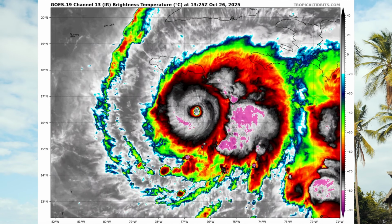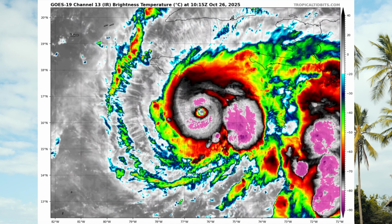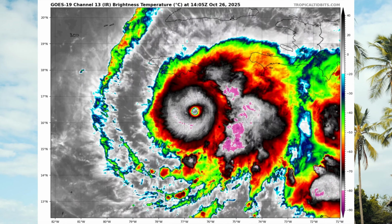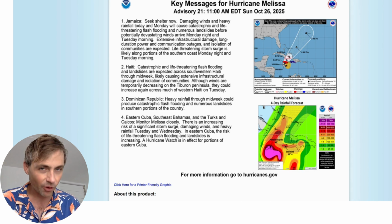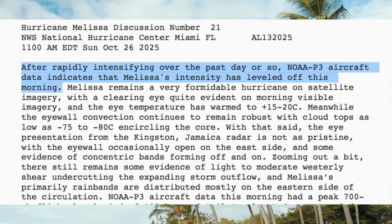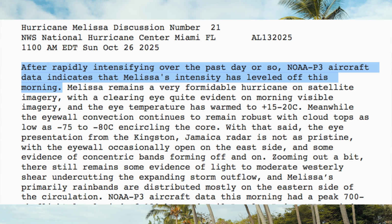That being said, notably in the latest 11 a.m. update from the National Hurricane Center, there is some wind shear that the system is dealing with. Let me jump you over to the key messages from Hurricane Melissa. It's not going to affect probably much of anything at this point, but it's some bit of good news that it appears as of right now that the intensification may have leveled off at this moment. It's very possible that it will continue to intensify again, but there is some bit of good news. There is some wind shear it is battling.